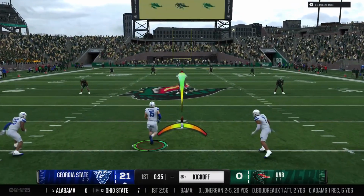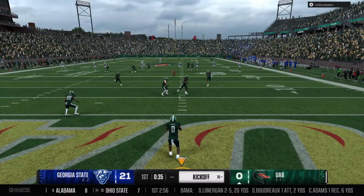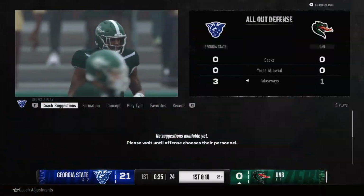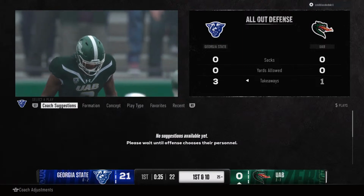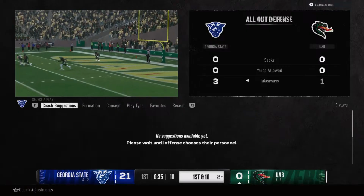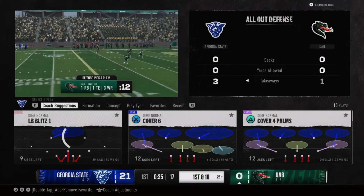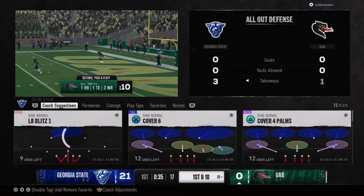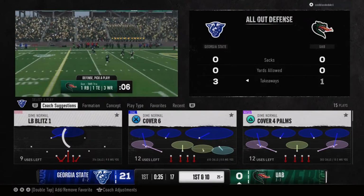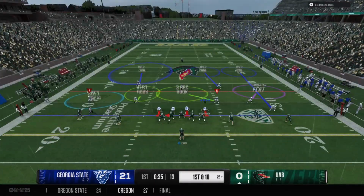They'll kick it off and send that defense right back out there to try to score again after the pick six. And it'll come out to the 25. No attempt at a return. UAB has the ball back, ready to send the offense out to go to work.